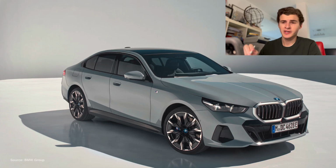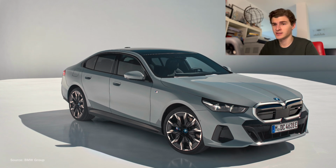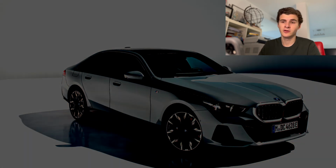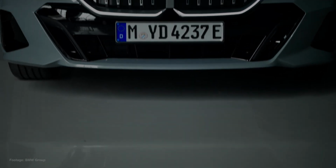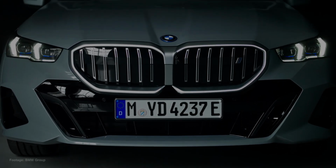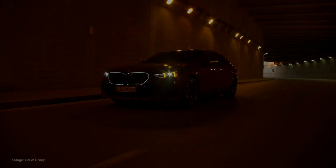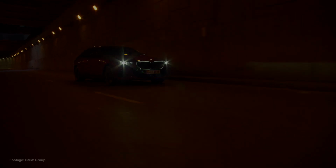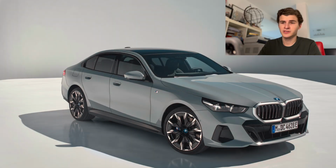Some of the key visual highlights of this new generation's front fascia include this larger kidney grille, available with vertical slats or horizontal slats, whether it's the M spec or the traditional one. And of course the iconic glow, which is this thin LED strip that curves around the grille's frame to give this car, of course, more presence and more personality when you're driving around at night, and they want it to be instantly recognizable as a BMW, as well as these sharp creases on the hood to emphasize, of course, the kidney grills.